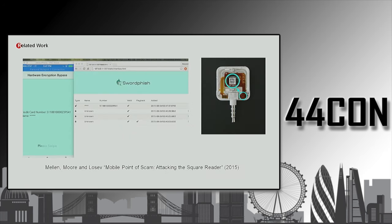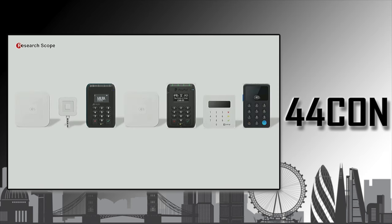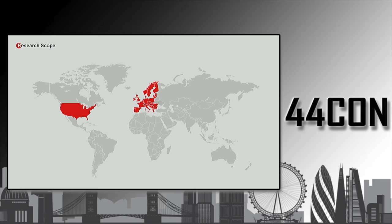Then in 2015, three undergraduate university students from the University of Boston presented their findings on the Square Magstripe reader. We found that both of these projects were really fascinating groundwork, but we didn't feel that they dealt with the more contemporary issues associated with this marketplace. The sophistication of these devices has increased incredibly. So at the beginning of this project, we started with just two card readers and two vendors. And this quickly grew to a large project encompassing 7 card readers, 4 vendors, and 2 geographic locations.